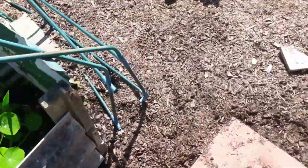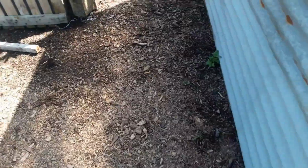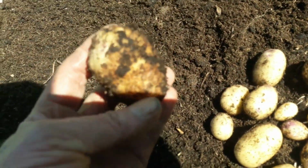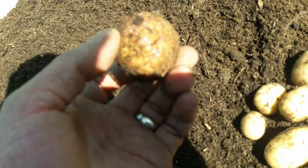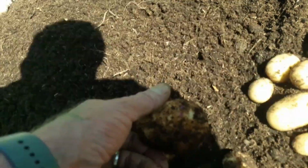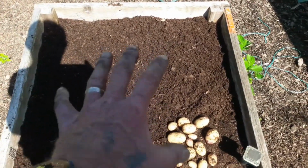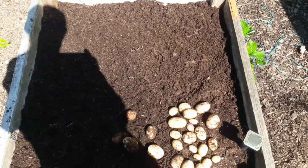So I took the last bed of Kestrel out, which was my own saved seed. Well, it's not the last actually. There's one bed left and I'm going to leave them. This one here. And look at how bad the scabbing is on these. There is a couple of clean ones, but that is all I got out of this entire brand new bed, brand new compost at the back end of last year.